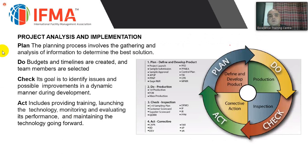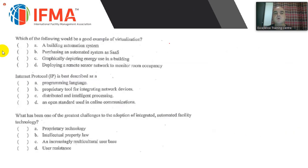The PDCA cycle, we talked about it in project planning. It's being repeated again. In the plan phase, we plan, then we do. In the do phase, we execute. We check as we identify issues and possible improvements, and then we act. So there is a need for training, a need for us to modify, and to maintain the technology moving forward. Again, a straightforward project management model.